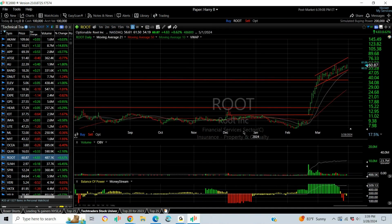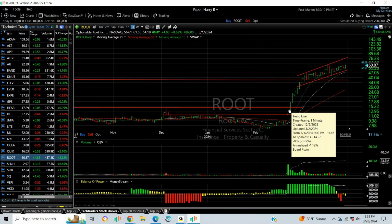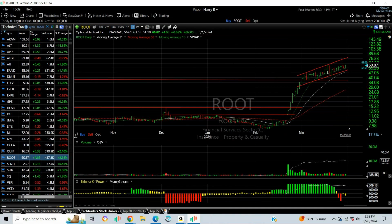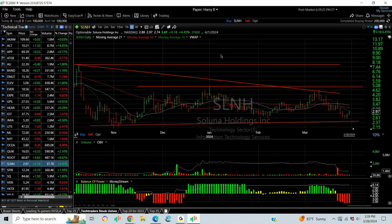Root has been the monster of the midway so far. Broke out after running one day. The next day we went long in the 14 range. It ran all the way to 60 and change, pulled back, and it's back up to over 60 again. Matter of fact, right now this looks like a $75 to $80 stock. It's phenomenal.